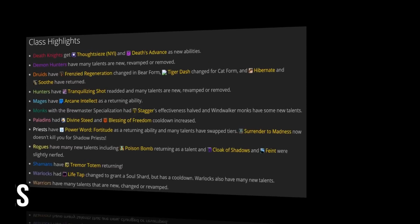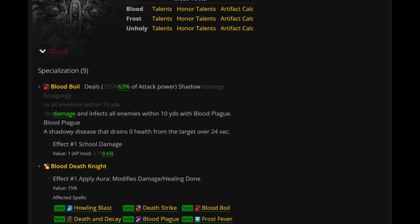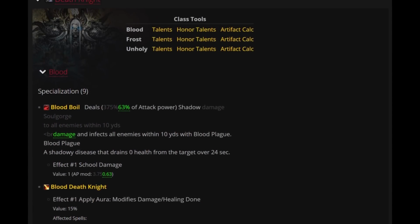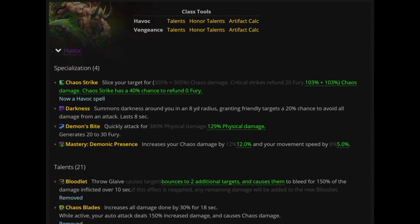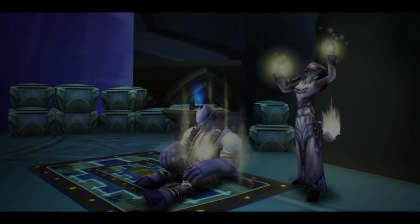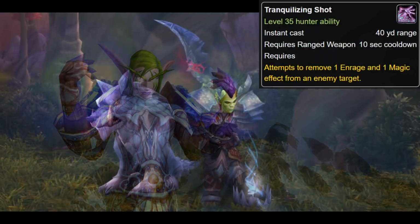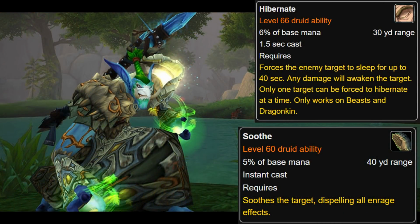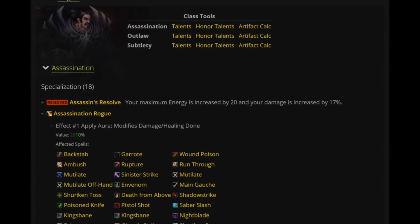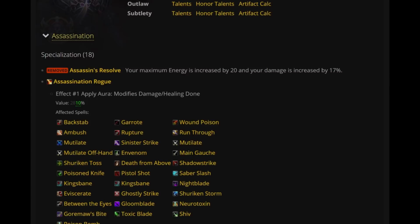Number 7. The return of passive buffs and unique abilities. There are an entire boatload of changes to classes that are coming in BfA, but one especially epic thing was the reintroduction of passive buffs and unique abilities. Power Word Fortitude for Priests is back, Arcane Intellect for Mages is back, Tranquilizing Shot for Hunters is back, Hibernate and Soothe for Druids is back, and who knows how many more will be appearing. Things are looking great for class identity in BfA.